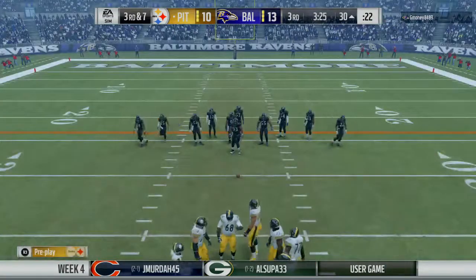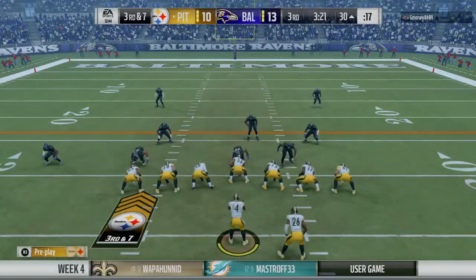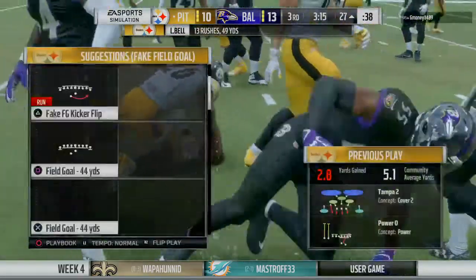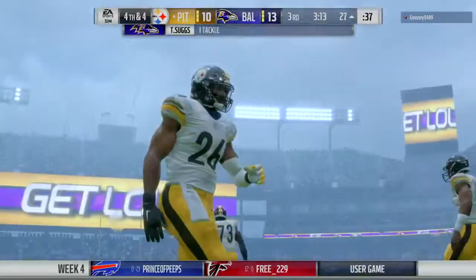And the Steelers on 3rd down. 2 for 5 to this point. This is 3rd and 7. They'll run it now out of the gun. And he showed a nice little juke, but then the window quickly closed. Call it a gain of 3, and it'll bring up 4th down.